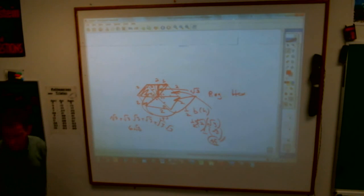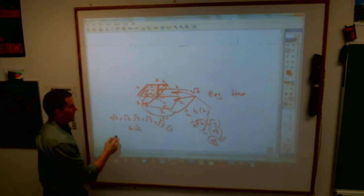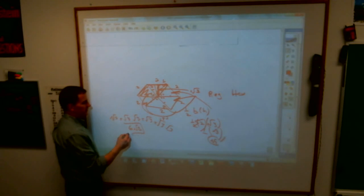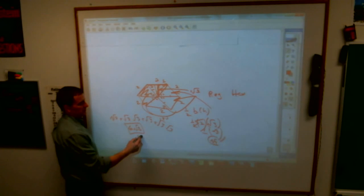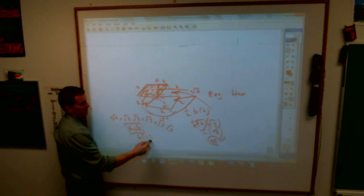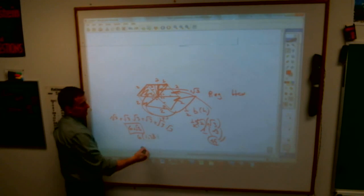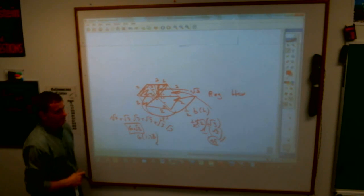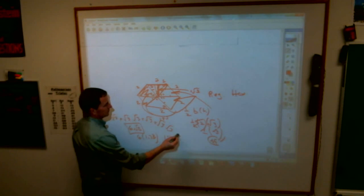Now that was what letter A said, I think. That was the exact area. What would you say the approximate area is? Well, to find the approximate area, instead of the square root of 3, it's actually 6 times 1.73. If you multiply 6 times 1.73, what do you get? 10.38.